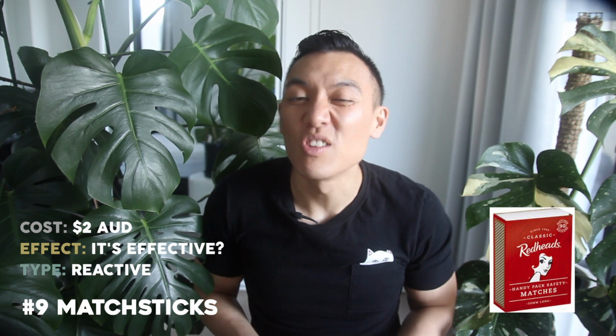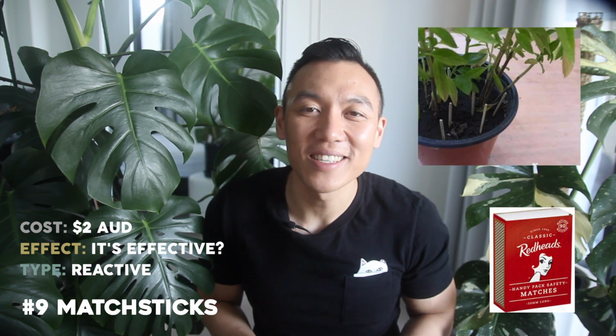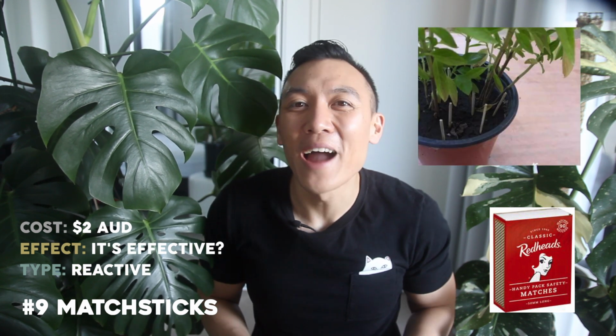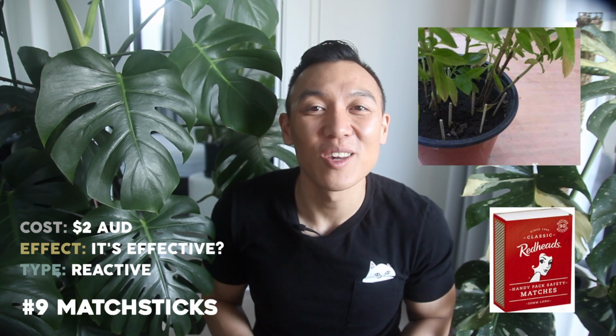Number 9, matchsticks. So this is a reactive measure. The cost of these are quite cheap. You could probably get them at your grocery store for about $2, but essentially you poke those matchsticks in the soil to help control gnats. Apparently, the sulfur and the phosphorus will help get rid of them in a safe manner. I would love to hear your thoughts on this method.